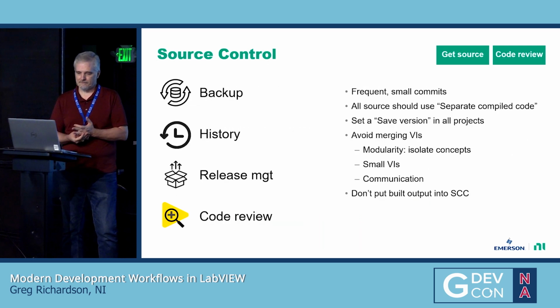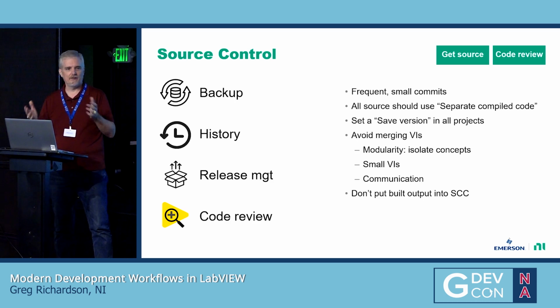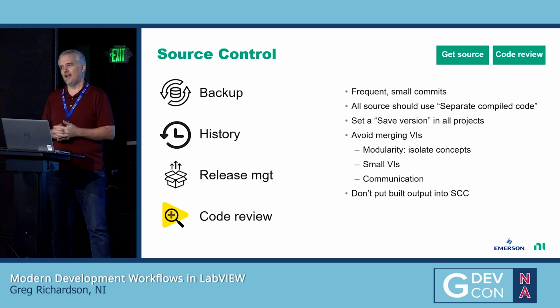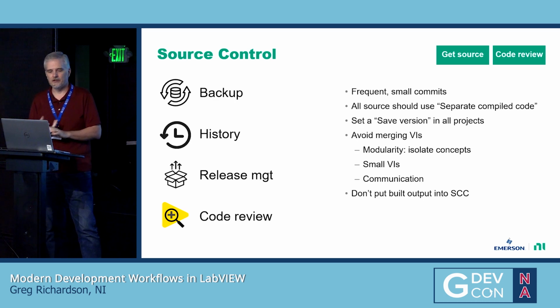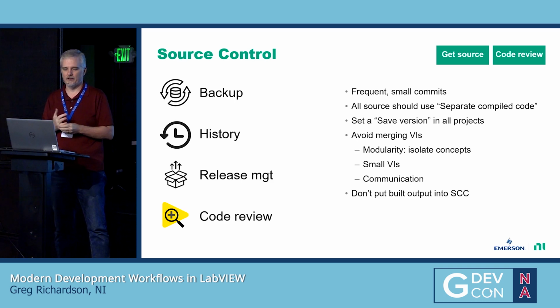Source control. So a lot of people think of source control as, okay, if you have a team of more than one person, you need source control so they can collaborate. Source control is about a lot more than that. I'd say if you built a VI that you would be upset if it was gone, then you need source control. So source control is about backup. It's about history. Source control is a time machine to go back and look at what things looked like before.